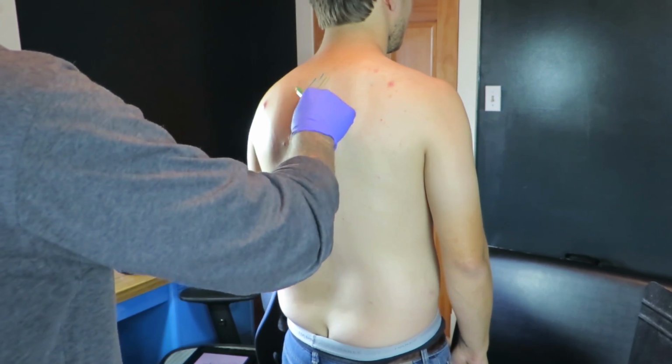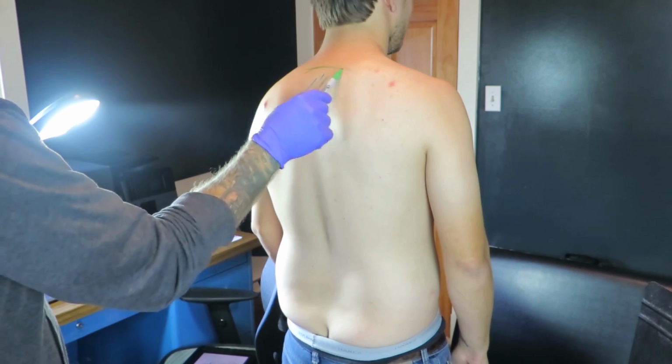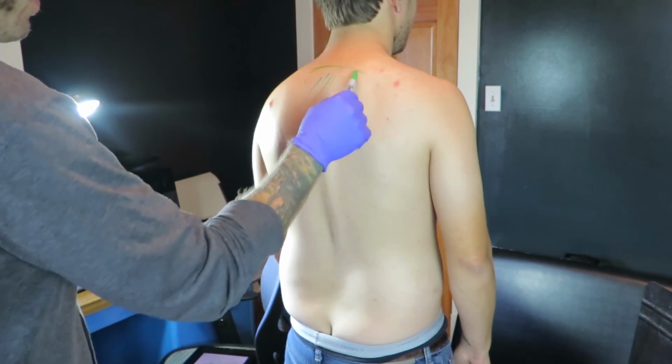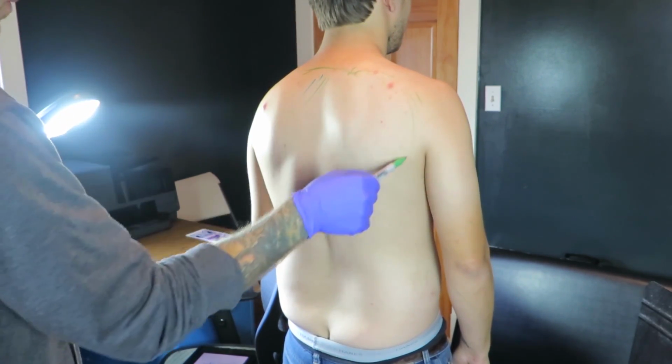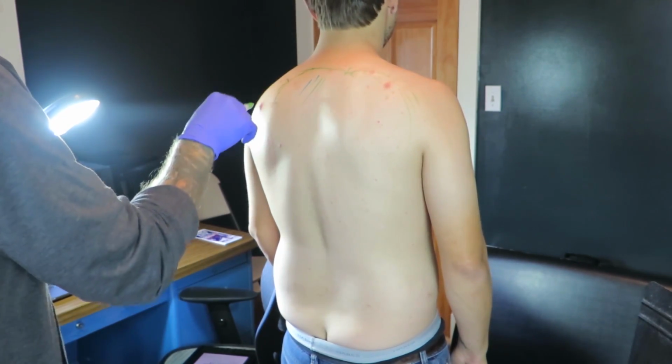All right, let's dive in here. This is about a 30-plus hour back piece that I'm trying to cram into about 15 minutes, so we're going to be cutting through this at a pretty decent clip. I'm just going to focus on the main elements of designing a tattoo this way.